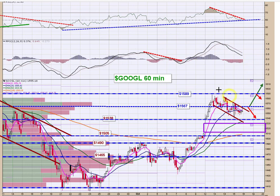You can tell Google has been stronger because it didn't even get close to filling this Monday gap. Whereas the other names that we've already covered reached well into that Monday gap, this is well above. So this is showing some relative strength that I really like. And also notice that PPO is well above the zero line, also showing relative strength.